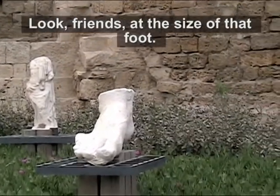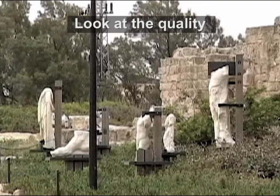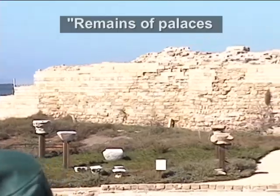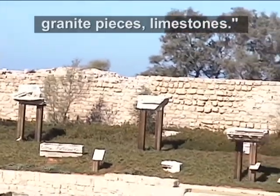Look, for example, at the size of that foot. If you get close to that, you see the veins, you see the clarity of the nails and everything. Look at the quality of the statuary. Look at the size. If the foot is that big, just imagine the whole guy. The remains of palaces, marble pieces, granite pieces, limestones.